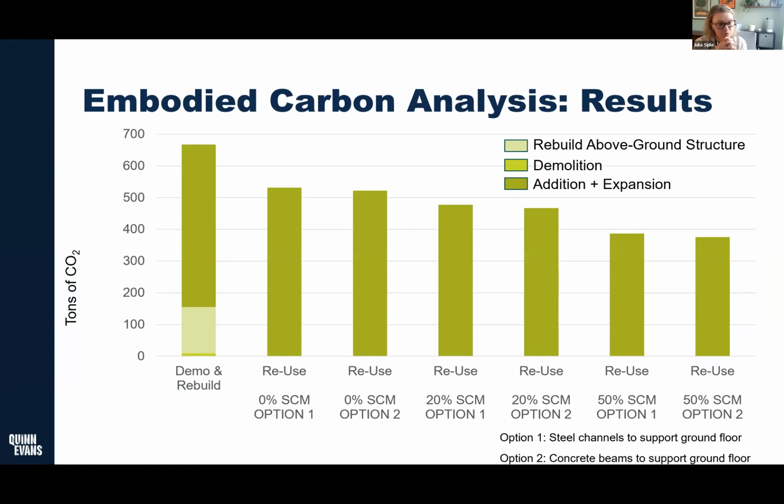Clearly the demo and rebuilding added a substantial piece of carbon of that rebuild that all of our other options were able to avoid. But none of our design options where we changed the configuration of the structure to tweak the amount of concrete had much of a difference. It had a minor difference. So it was really that ability to, the more of the concrete cementitious material we were able to take out, the substantially better the overall embodied carbon of this project, just because there's so much concrete and significant structure below grade that we were really involved with in the design of this addition.